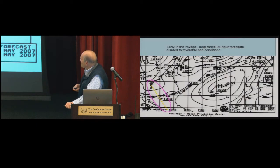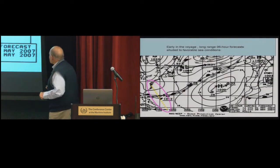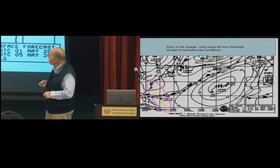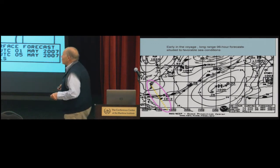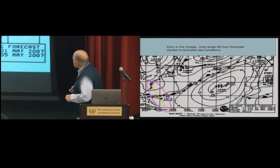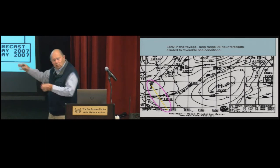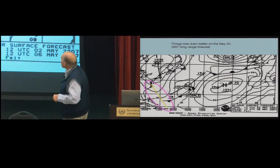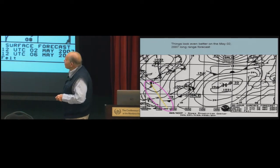And here's what happened. This is the first chart. This is on May 1st. It's a 96-hour chart, so it's a long way out. We take a look at the 96-hour. We have a low on this stationary front. Is there anything really worrisome about that? And that's what it's supposed to be on May 5th, 96 hours out. Next day, another 96 hours out. It even looks a little better.